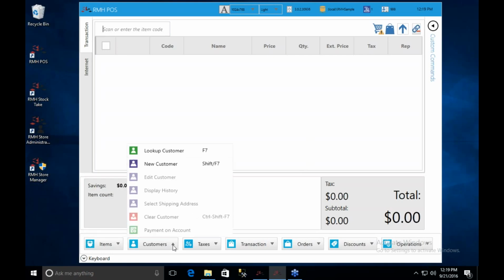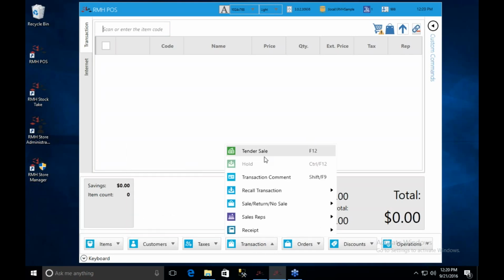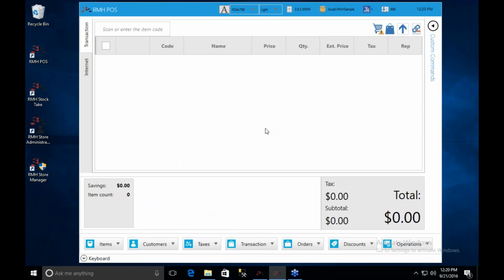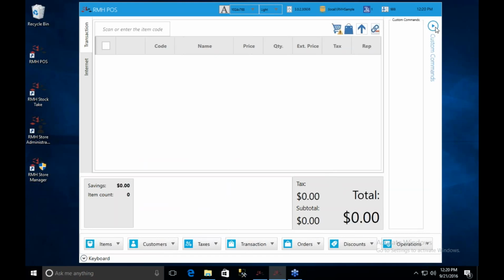Now, a lot of the function keys that you're used to using still work. So you can still hit F12 to tender a transaction. You can still hit F7 to look up a customer. Control-Shift F7 still clears a customer. But rather than having to remember all of that stuff, there's a menu system down across the bottom. We've also got the option for custom buttons on the right-hand side.